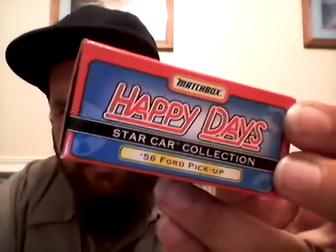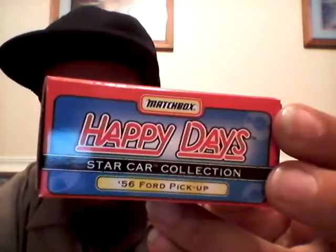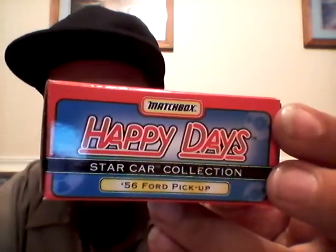Set that aside. I got another box. I think my mom said she accidentally bid on this one. But nonetheless, it is a great little car. I did crack it already. I mean, it's already opened. Matchbox Happy Wheels. Enjoy, everybody. Matchbox Happy Days. 56, a little Ford pickup. This thing is cool.